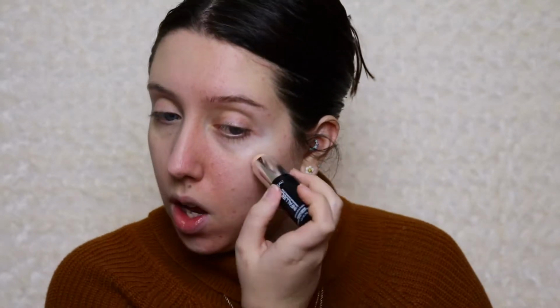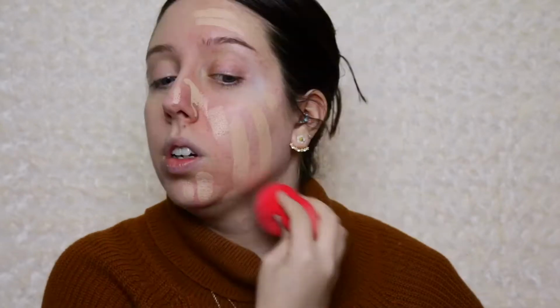It doesn't look cakey on the skin. It feels a little bit cakey, but it is settling down. It definitely feels like it's mattifying, like you wouldn't really need to set it, which is nice. All right, cool. Let's do the other side. Color seems to work too, which is good.